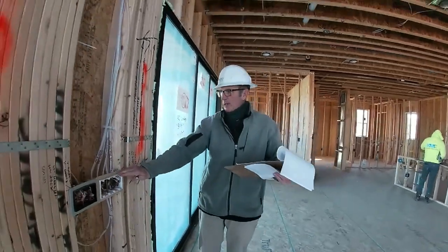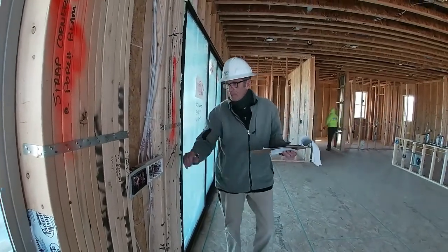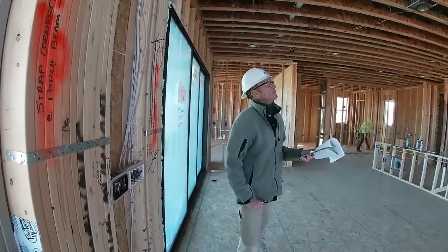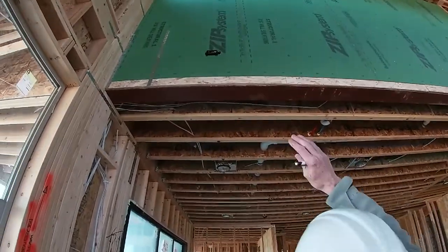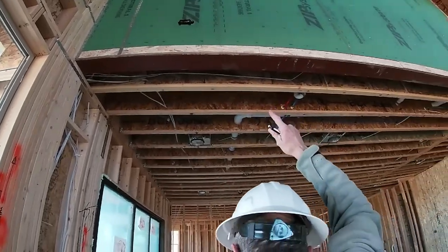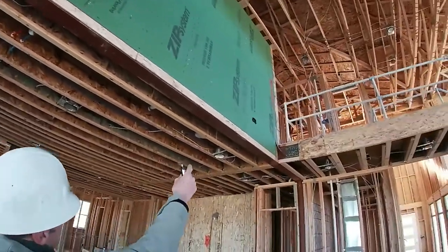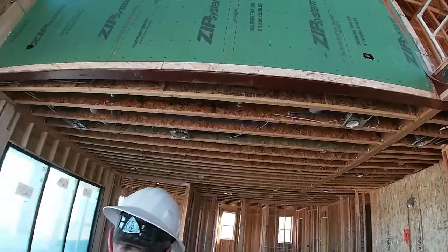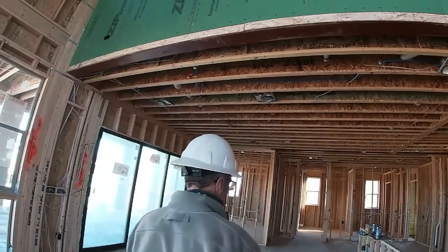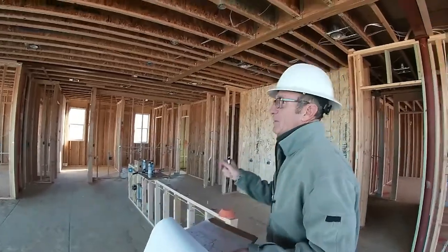So all those switches are located here, plus the switch for the ceiling fan. Up high on this wall, we requested 2 pre-wires for wall speakers. That's these black boxes with wires coming out of the green wall. Those are the speaker pre-wires. That pretty much wraps up the grand room and the kitchen. I think I've covered everything, but if there's something I missed, let me know.